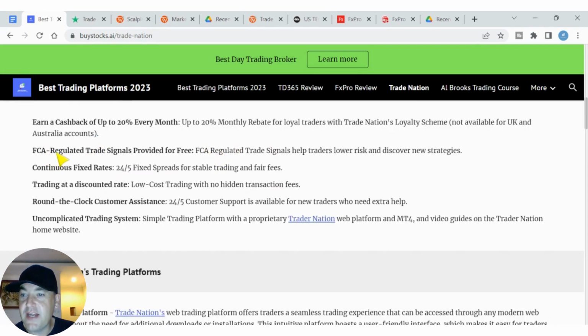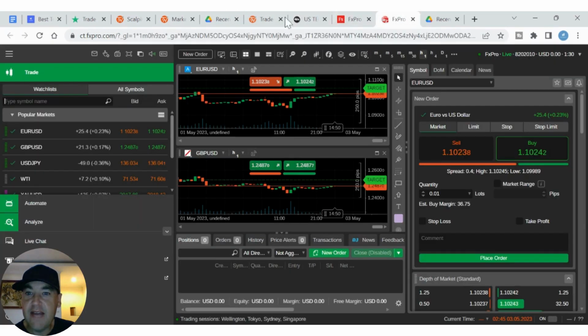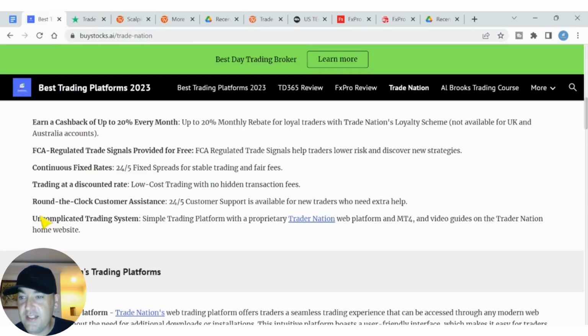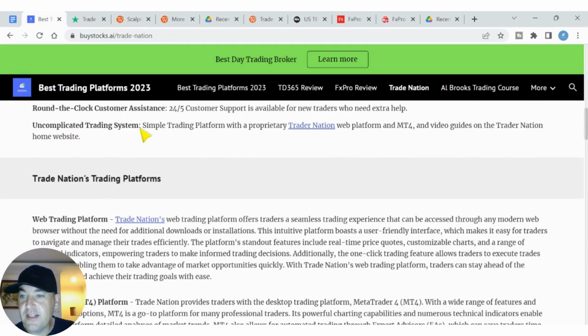This is very interesting too. Once you set up a live account, you get free trade signals, and I will show you that in another video. It's not on the demo account, but you do get free trade signals when you sign up to the live account. Okay, so what else do you get? So you get the free signals. So you're trading at a discounted rate, round the clock assistance, and it's an uncomplicated trading system.